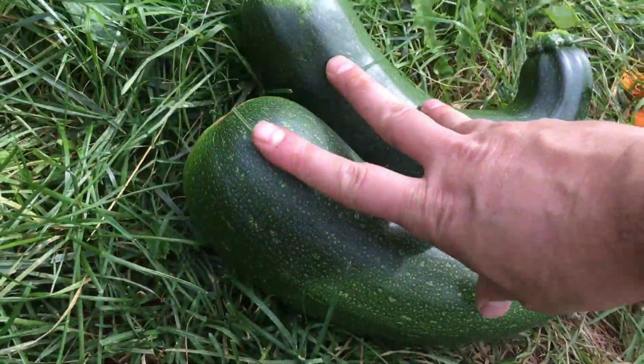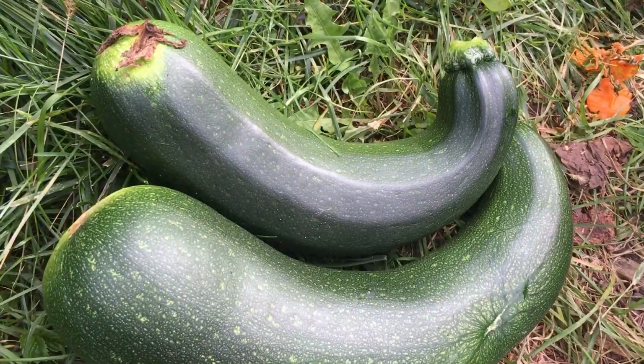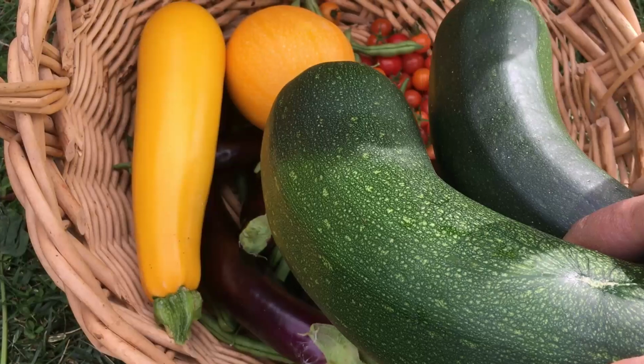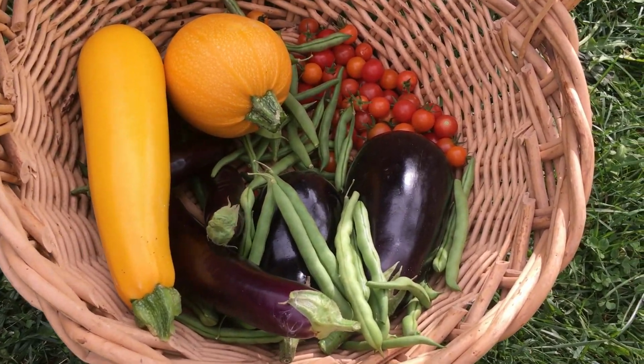Well, here's my hand for size comparison. Take a look at those really nice zucchini. And I'm gonna get those over with our basket. Well, I was gonna put them in there, but I don't wanna squish anything. So I'm gonna go ahead and empty this basket a third time and go ahead with the harvest.